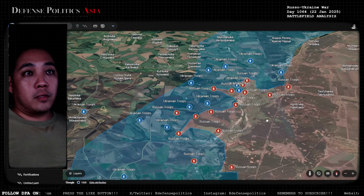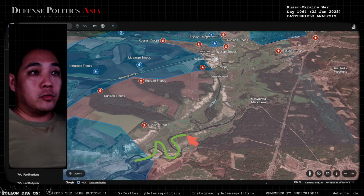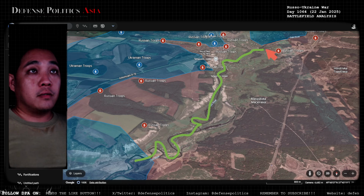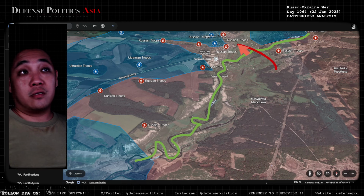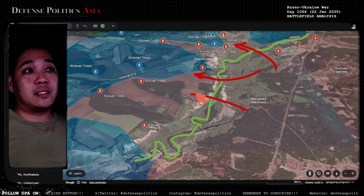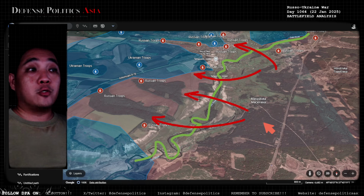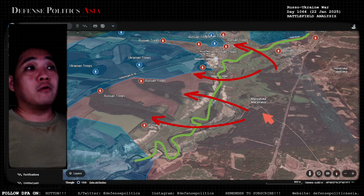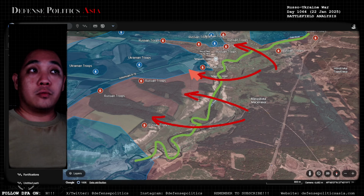So I want to show you that there is this river, which is also known as the Oskil River, as you can see. This is the Oskil River. The Russian forces basically have crossed over onto the western bank of the Oskil River, and in fact, they have done so well, they have managed to secure a very strong foothold on this western side.